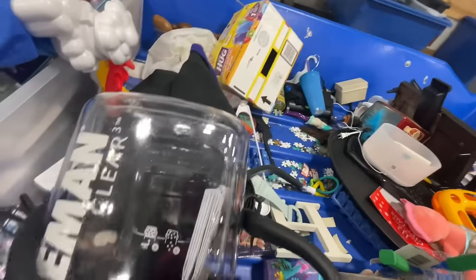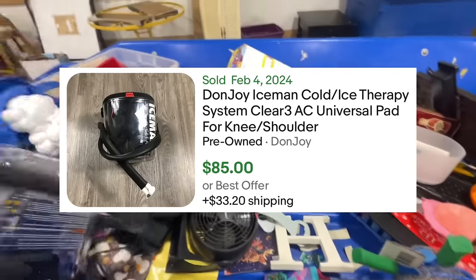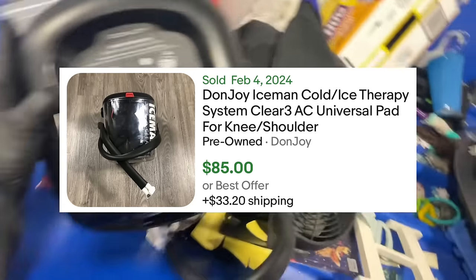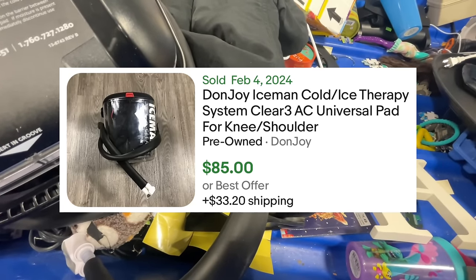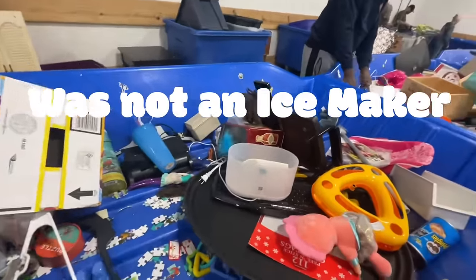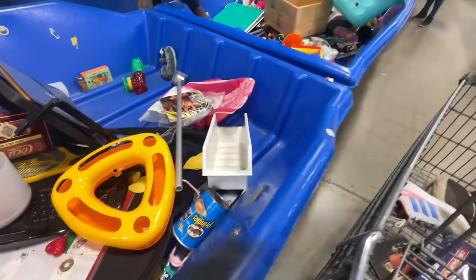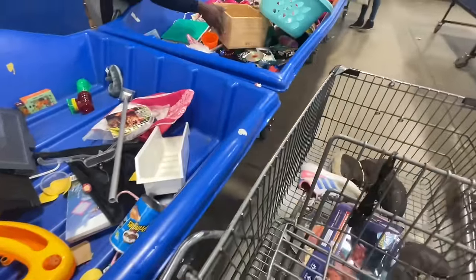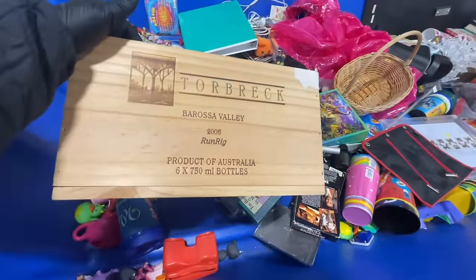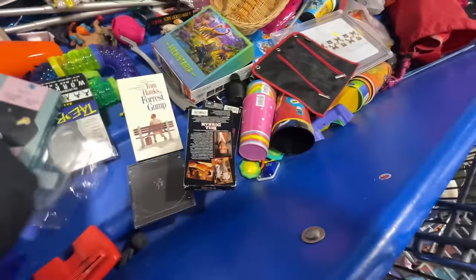An ice maker. It says Iceman clear, but I don't know what this is. I used to have an ice maker, but it didn't have this. What does it say? You know, I didn't bring my glasses. No, this one's different. Yeah, I wouldn't get this one. That doesn't look like the one I have. A product of Australia.